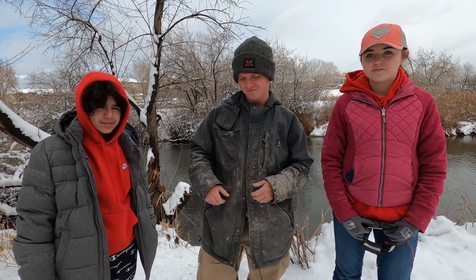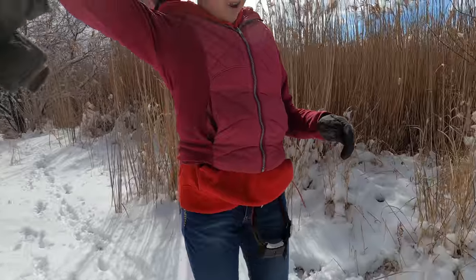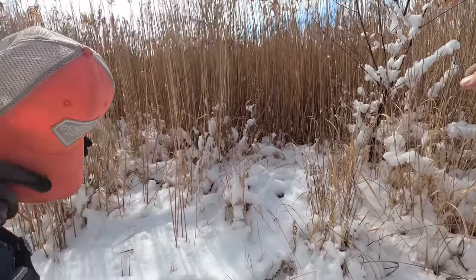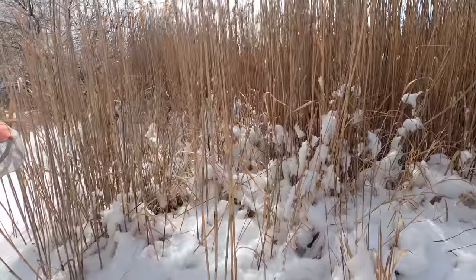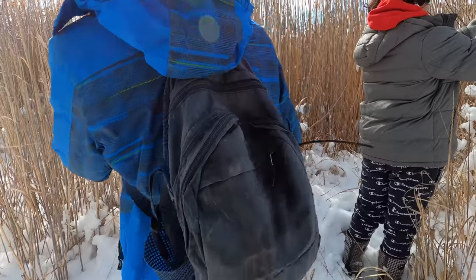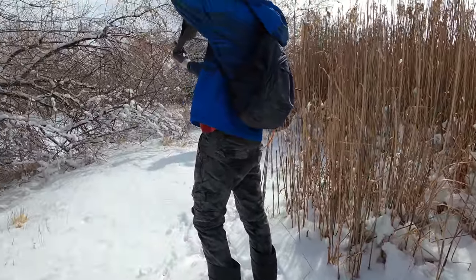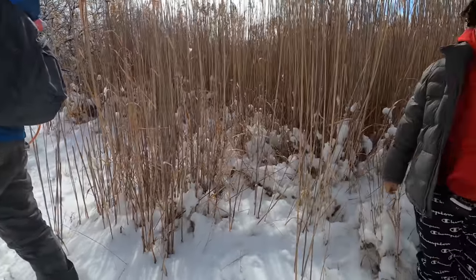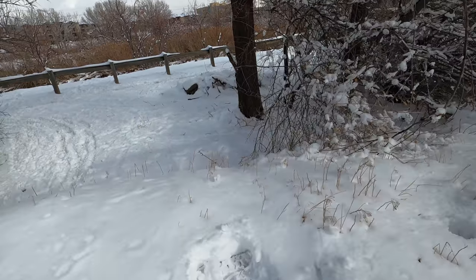So let's get started. Okay, everyone's got their GPS units. So everyone, put your scented items not near the other person's and not on the snow. So just hang it, like on a branch or something. Here, Justin, you just put it on a thorn too. Or there you go, on that tree. And then I'll come back and get your items when I'm done. Okay. Alrighty, go hide.